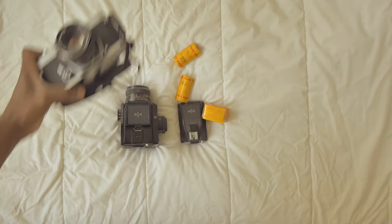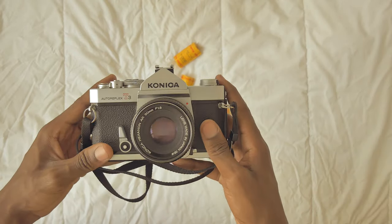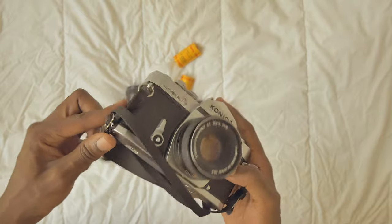Just so that I can show you guys the cameras instead of just dumping them on there. Here's the Konica. Beautiful, beautiful guy. And I love how it has a strap. It's all mechanical. I don't have to worry about anything. It has a built-in light meter. Love this camera.